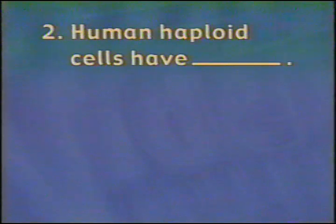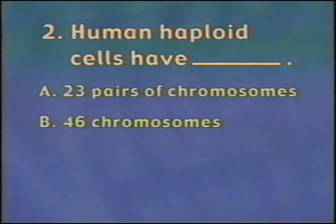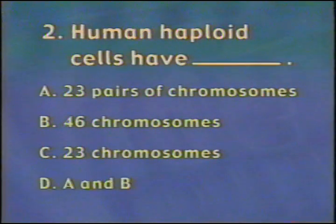Human haploid cells have A, 23 pairs of chromosomes, B, 46 chromosomes, C, 23 chromosomes, D, A and B.